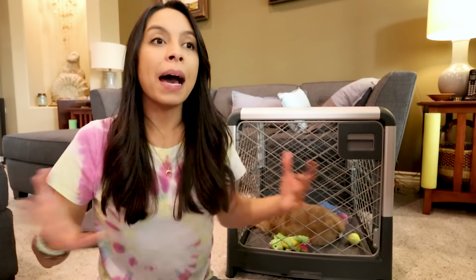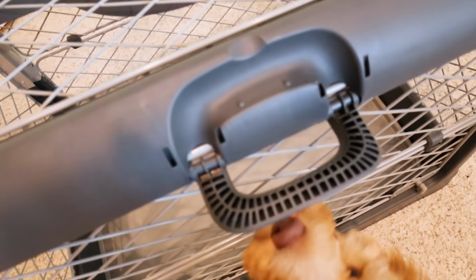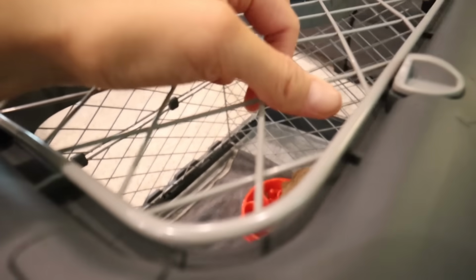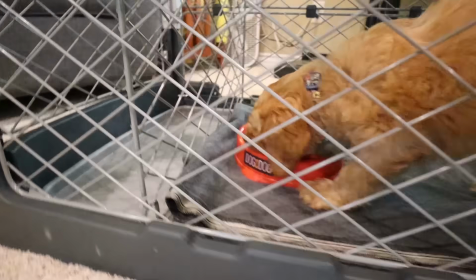I also love that it just comes with everything you need. There's no need to buy additional things if you don't want to. It comes with a tray that pulls out for easy washing. It also comes with a built-in handle. So again, when you break it down, you can travel with it really easily. I love that the top of the crate opens up. That makes for easy access and allows for easy installation of the puppy divider that comes with the crate, which has been really helpful for Wallace. You guys can see that we have the puppy divider in there. It's really helped with our potty training.